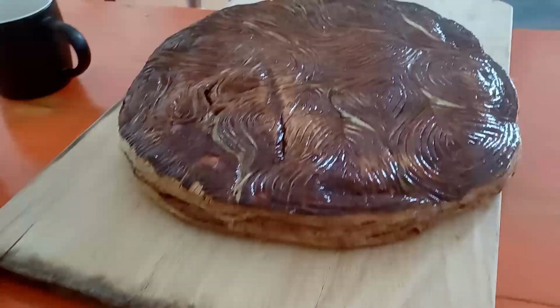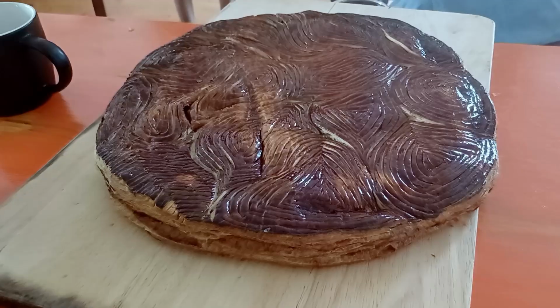So after I worked out, we had some friends come over for a Galette party, which is a tradition in France where you have this almond pastry type of cake called the king cake. The reason why it is called the king cake is because there is usually something inside the cake, and if you find this, you become king for the rest of the day.